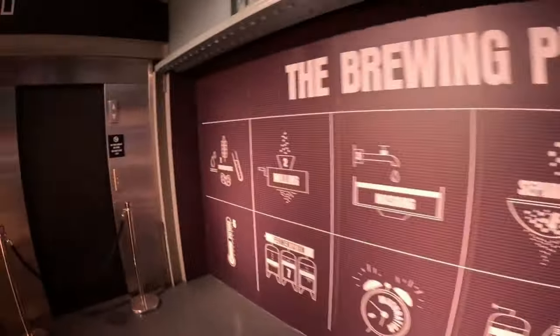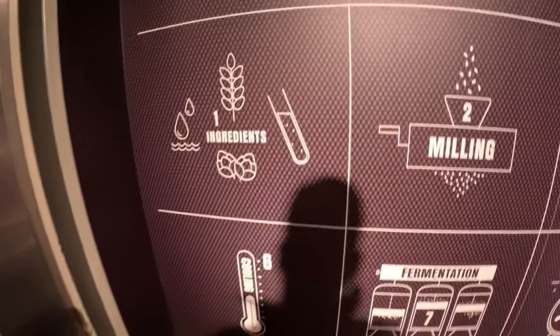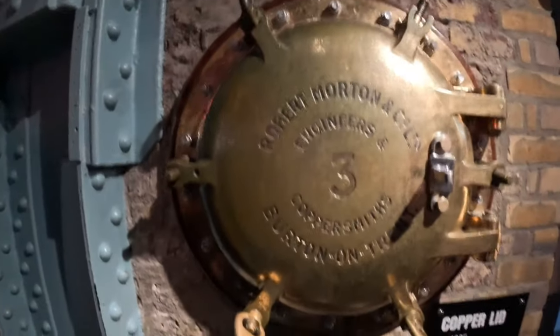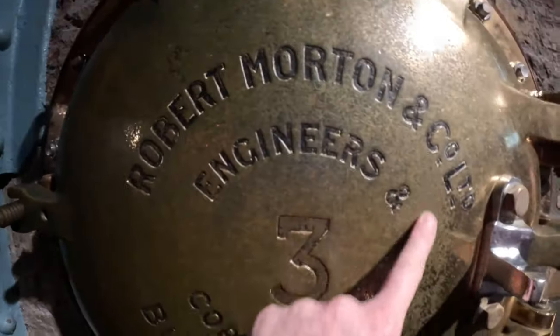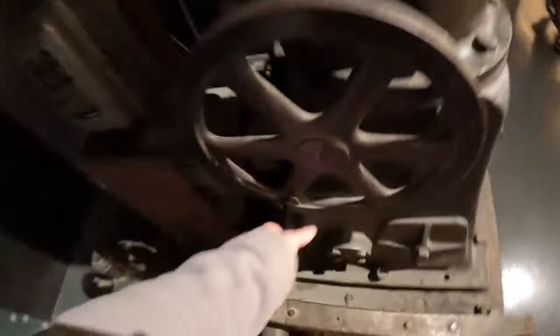It starts off with the ingredients, obviously. And then, I'll just go across. Cheers, man. Oh, it's nice. Robert Morton and Co. Engineers. Brilliant engineers. Pipework here. Wow, it's a bit of engineering itself. Look at that. Wow. Yeah, man.